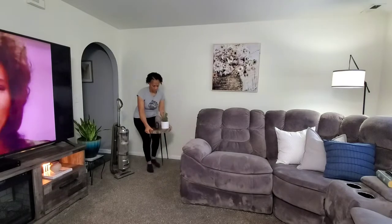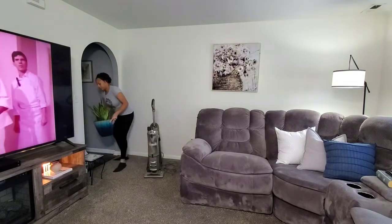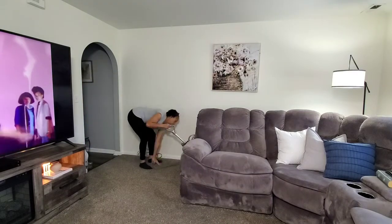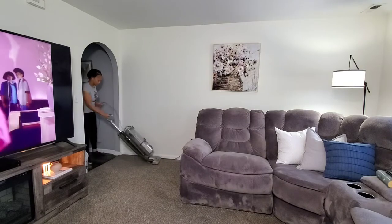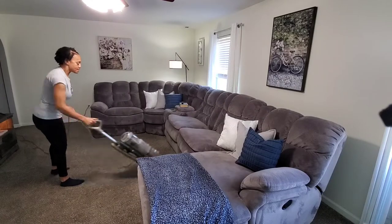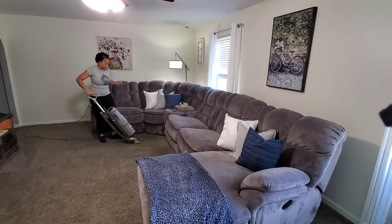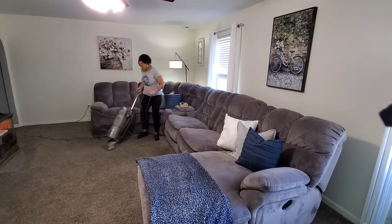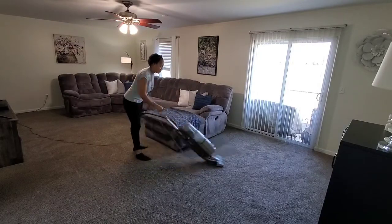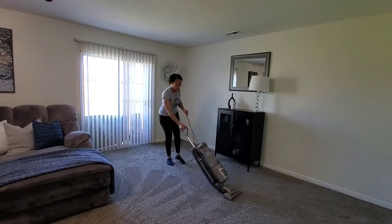My carpet has not been cleaned in so long. As a matter of fact, we only cleaned it one time since we actually had the carpet installed, and that was almost 3 years ago, so that is kind of gross. But yeah, I'm just gonna make sure that I vacuum everything up really, really good, and then I'm going to get the carpet cleaner out and get to work. The vacuum that I'm using is a Shark, and my carpet cleaner is a Bissell Pro Heat 2x Revolution Pet Pro. That is a mouthful, let me tell you.